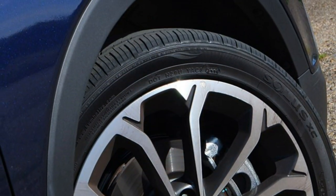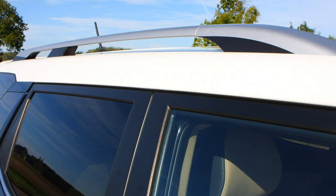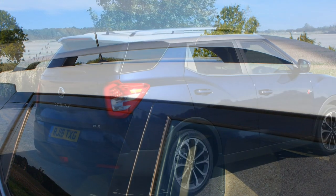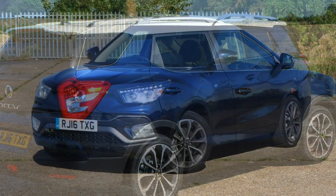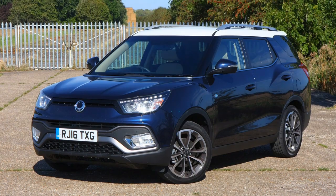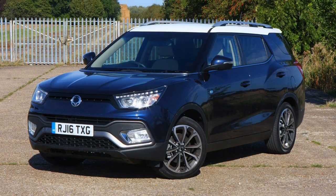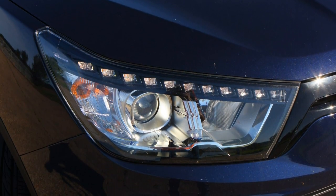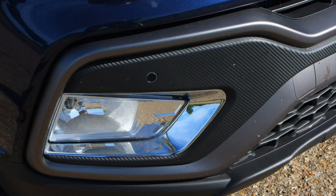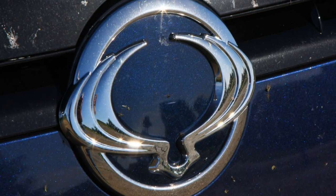How does the Tivoli's diesel engine perform? You get the same 1.6-litre unit from the standard Tivoli SUV lineup, complete with 115 horsepower and 300 Nm of torque. Performance figures are the same across the board, both transmissions and 2- and 4-wheel drive, with 0 to 62 miles per hour taking 12.0 seconds. The Tivoli XLV feels quick off the mark, and in town it's sprightly enough. There's a slight lack of power at low revs before the turbocharger's boost kicks in, though, and this can catch you out on uphill sections where you'll have to drop a gear or two.